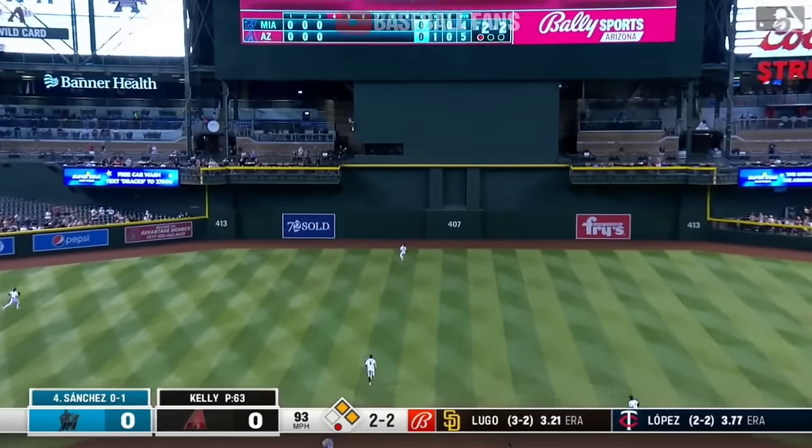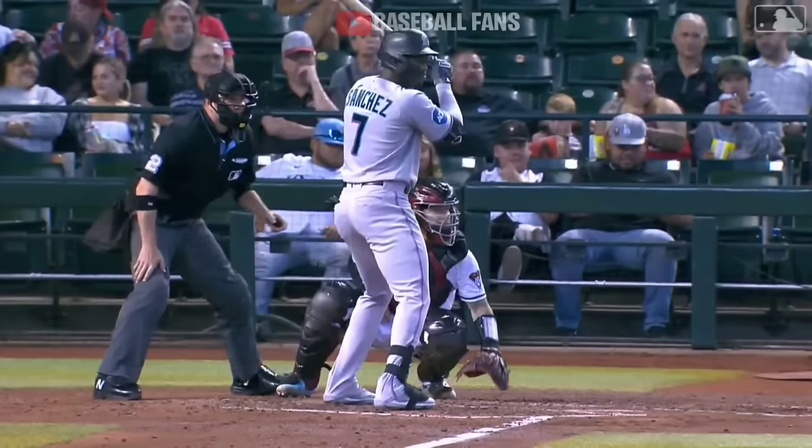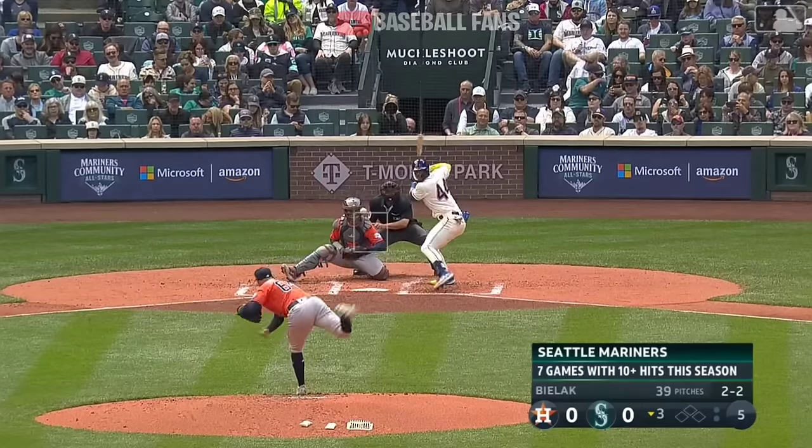Sanchez smacks this one deep center field. Going back and gone. A three-run homer, Jesus Sanchez. My goodness, Jesus. Oh, my goodness. Yeah, you can take your time.